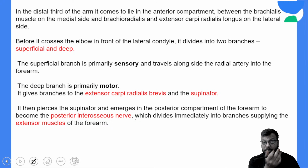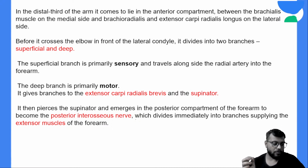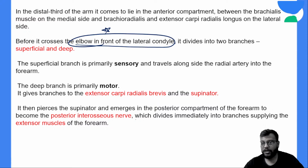It will come into the anterior compartment between the brachialis and the brachioradialis, and very importantly it will be in relation to the lateral condyle, in the lateral part. It will cross the elbow joint from in front, because it was posterior, winded around, and came anteriorly between brachialis and brachioradialis. So it will cross the elbow from the front, that is from the anterior aspect of the lateral condyle, and then it will divide into two branches, deep branch and superficial branch.